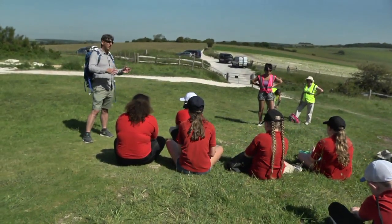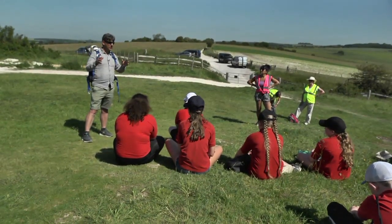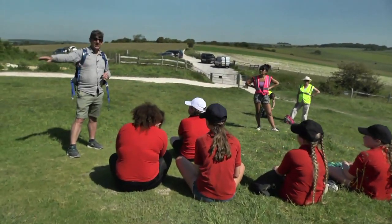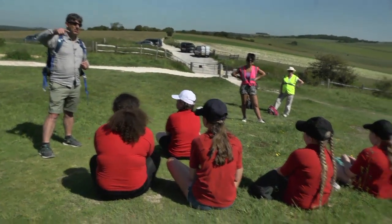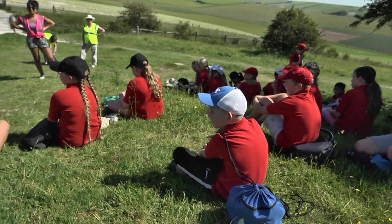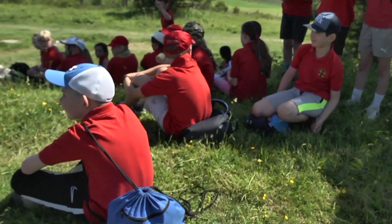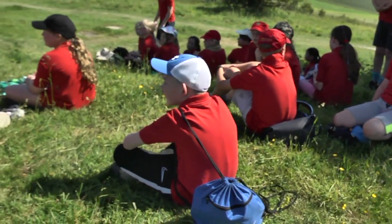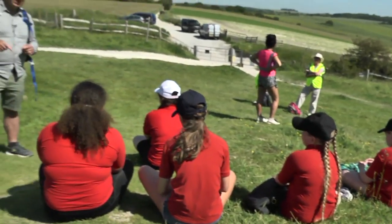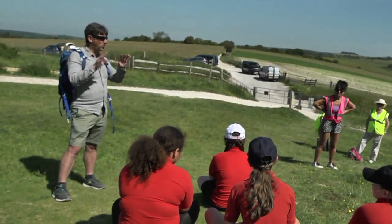But there was a problem with these ponds, and the problem came in the summer. Imagine it's like this every day for 3 or 4 weeks. What's going to happen to the water? It's going to evaporate. And then what will happen to the clay? It'll dry up. And if clay dries up, what happens to it? It becomes solid and cracks, and all the water goes through it.